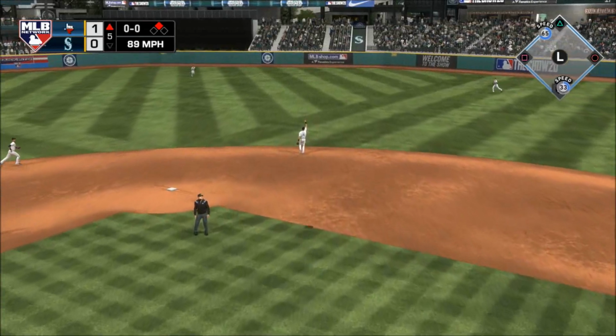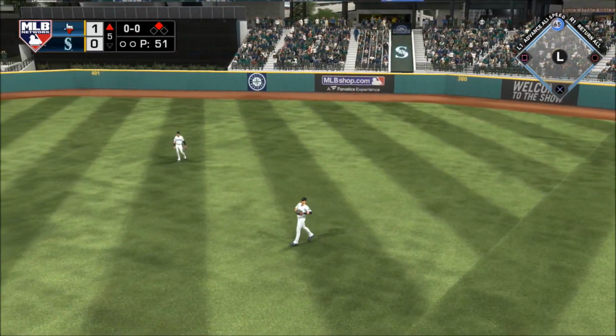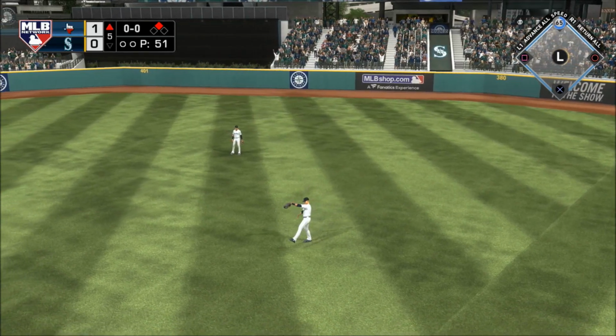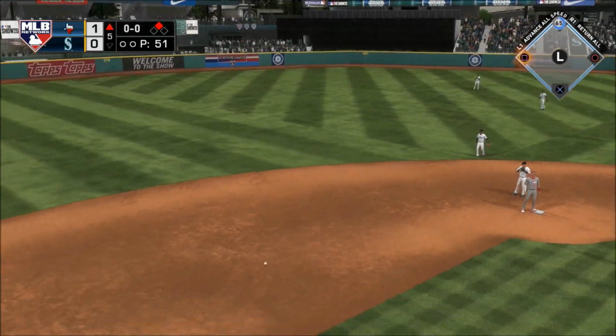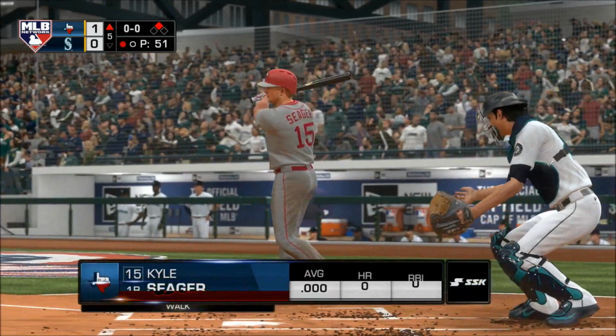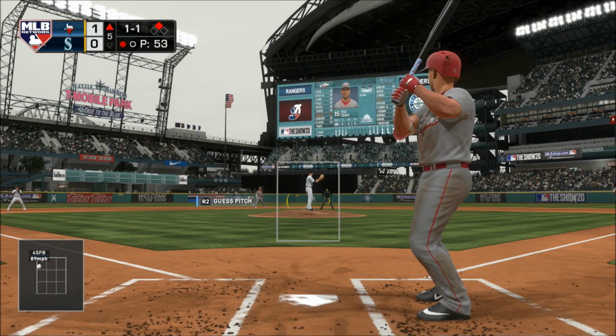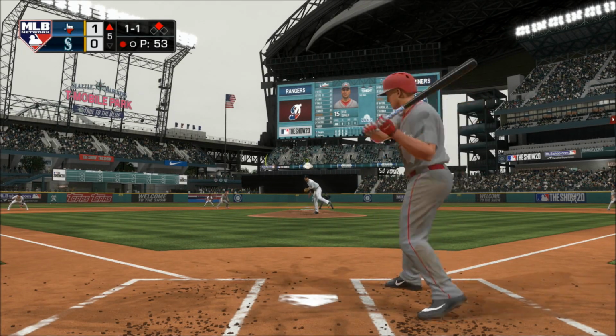He swings and sends it in the air to right center field. Long run for the right fielder. He gets there to make the play for the first out of the inning. And the runner, not tagging, will retreat to second base. That guy can drive the ball if he has the right approach going.